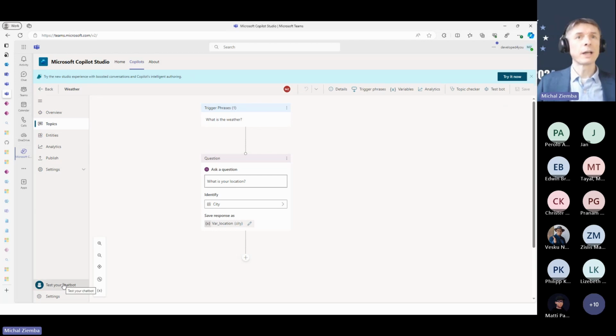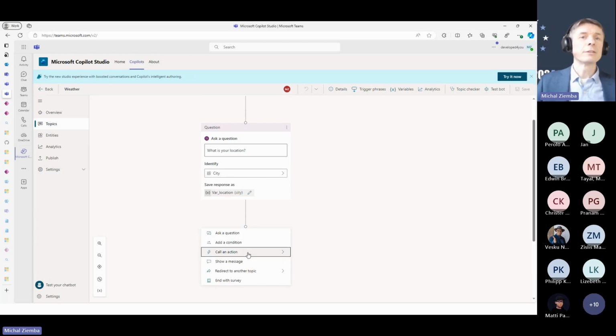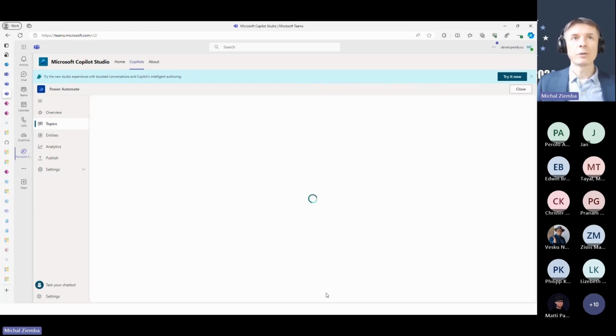So first of all, if you would like to test it, imagine, okay, we have just made an action, but this action is not visible here. Well, this is by design. So first you are defining the Power Automate, but you need to select it again. So I hit, yeah, I have made a mistake, but I will select this.